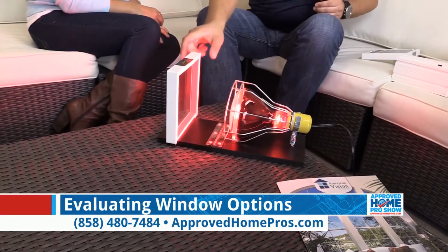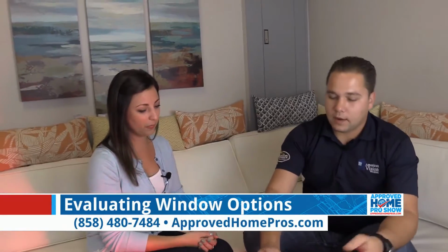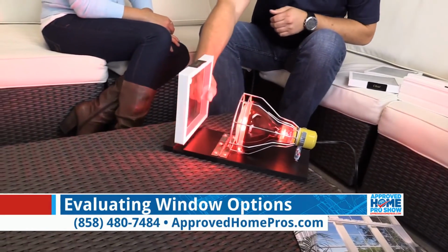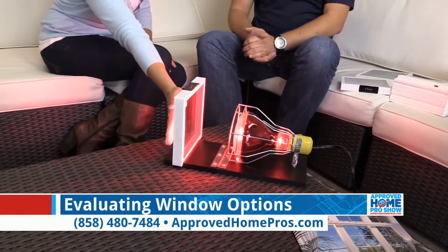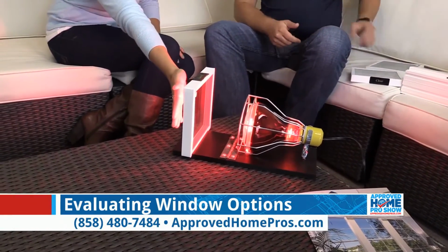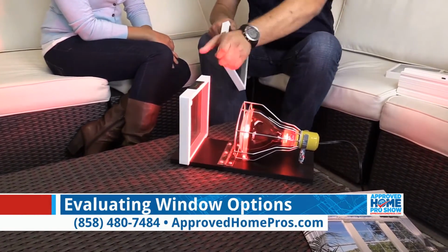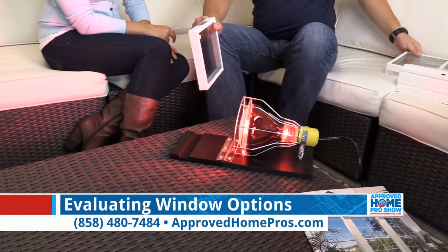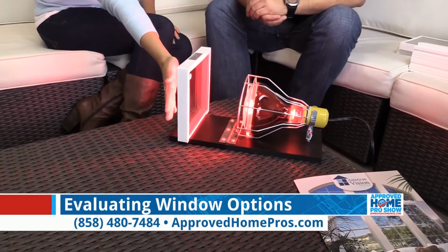Then there's windows that have what's called a low-E coating. This is what probably 90% of our competition has. Just regular low-E coating with argon gas. Now we put this in front of the heat lamp. Now try it. Much better, right? Yes. Big improvement. Yeah, the heat is not coming through nearly as much. And then something that we offer is low E3 with argon gas. Oh, I don't feel it at all.